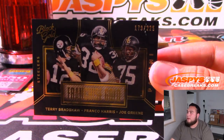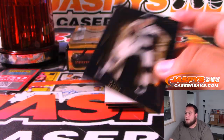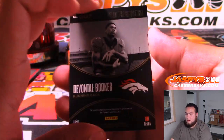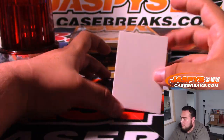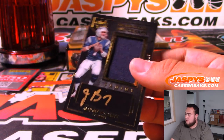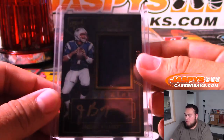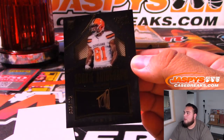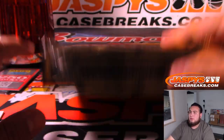All right, franchise gold, Terry Bradshaw, Franco Harris, Joe Greene to 225. We got John Elway to 225. Devontae Booker to 99. Jacoby Brissett, grand debut autograph to 149. Rashad Higgins, 225. Alrighty, last box. Mojo. Good luck.